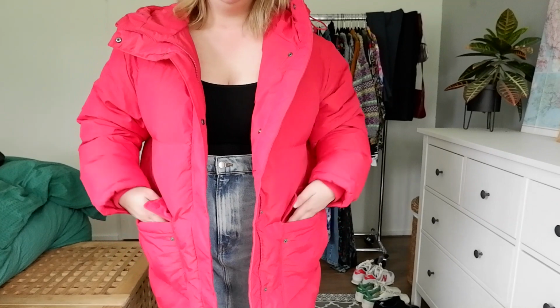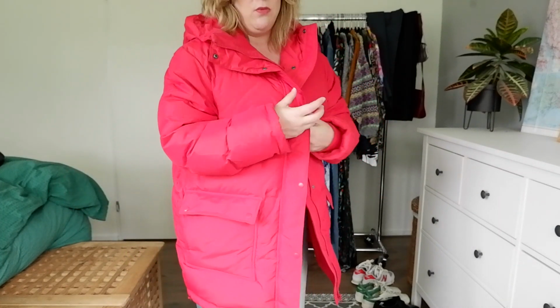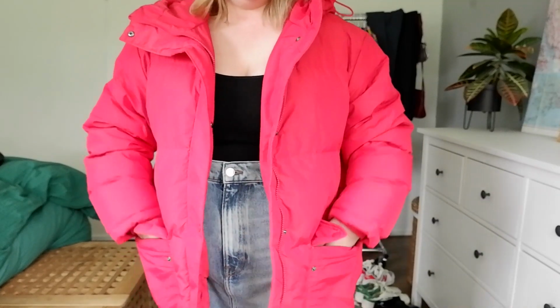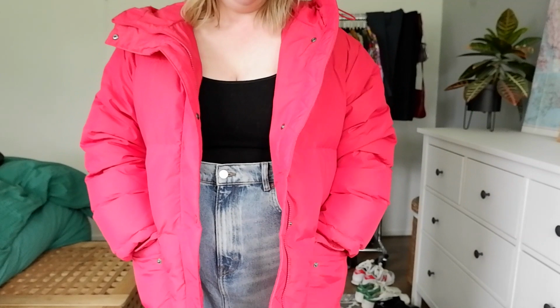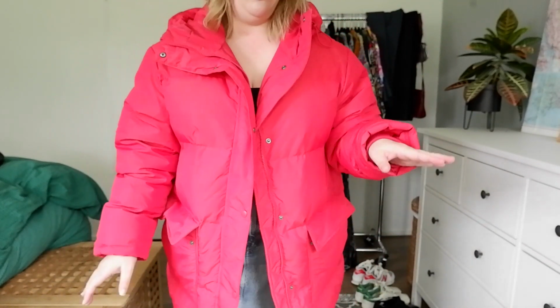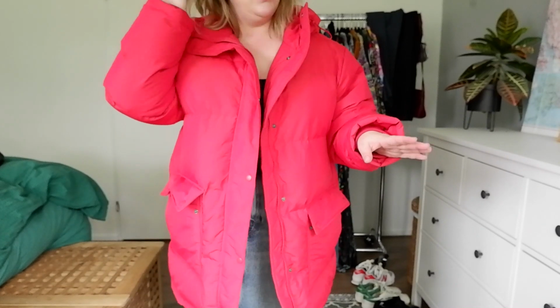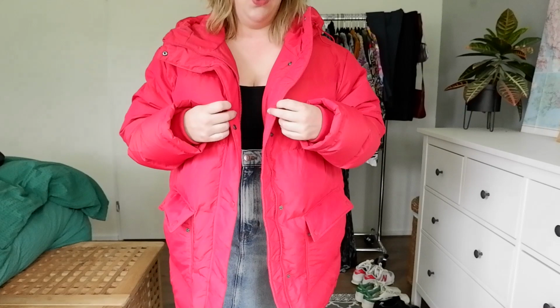But I wanted a good puffer coat, but I didn't want it to be black. And then H&M did this bright red one. Love it. It's got nice pockets. You can also put your hands in like this, which are fully lined with a fleece material. And this is a 100% down jacket. So this is very, very warm. I'm very toasty now, so that's why I'm not closing it either.